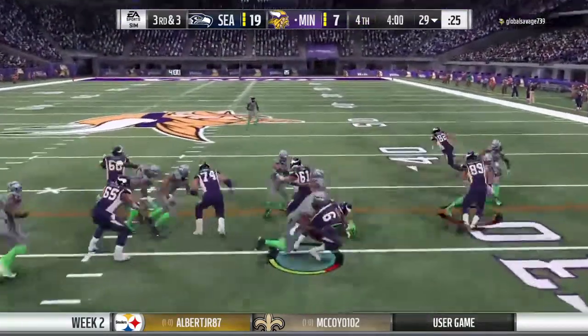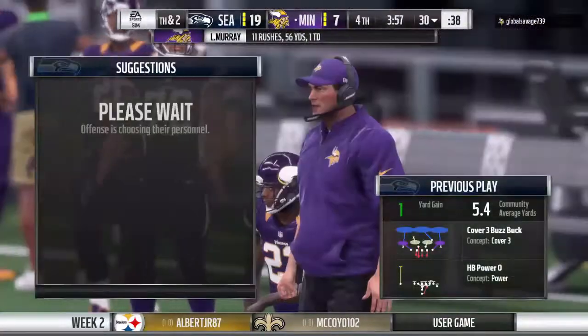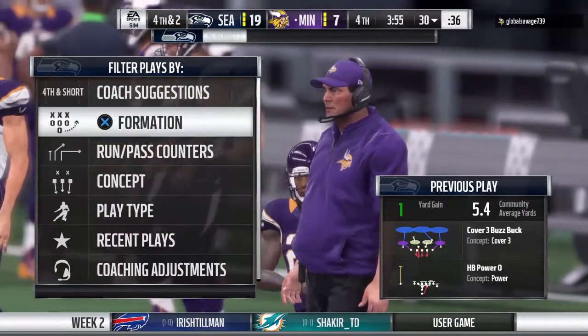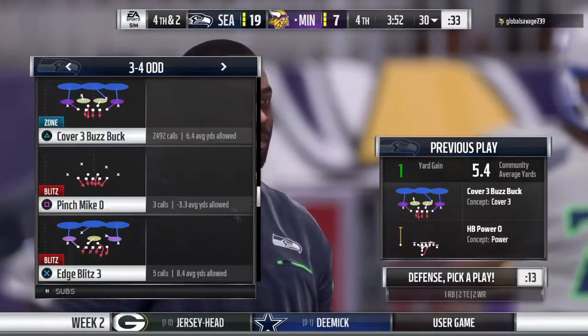On 3rd down, Murray. Not much room here as he only gets it to about the 30. Just a yard on the run there, and that's going to bring us to a 4th down. Well, look at the clock. You're down 2 scores. Have to go for this, don't you?